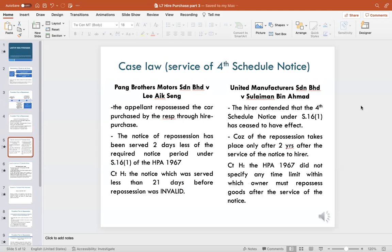Pang Brothers Motors Sdn Bhd. In this case, what happened was the owner repossessed the car from the customer, but the notice served was 2 days short. It's not 21 days as the period mentioned in section 16 subsection 1.